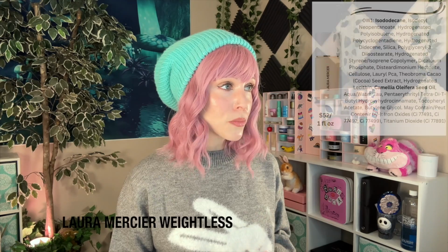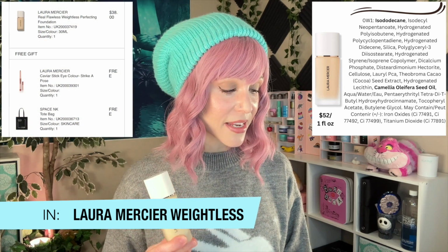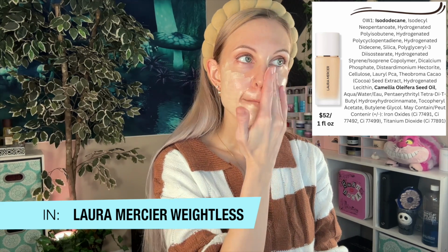So I saw a foundation that was going viral on social media for dry skin types, and I bought it. I got a good deal on this on the Space NK website. This is the Laura Mercier Real Flawless Weightless Perfecting Foundation, and while it is new to me, so far I am very impressed.